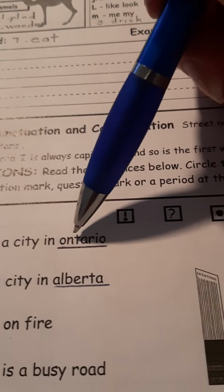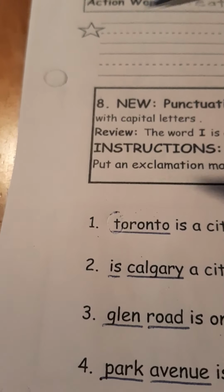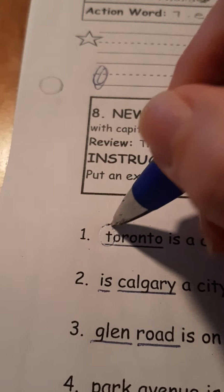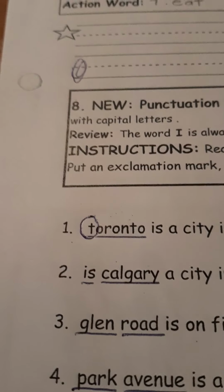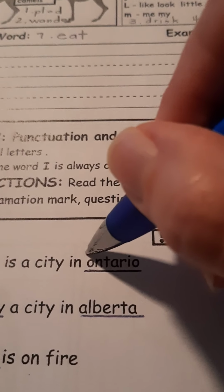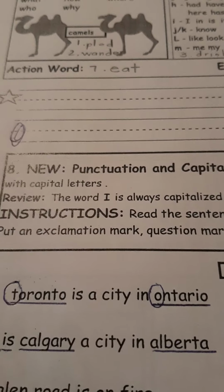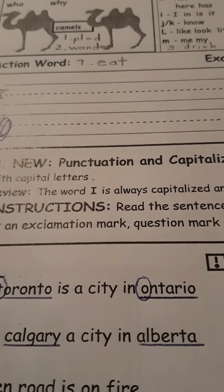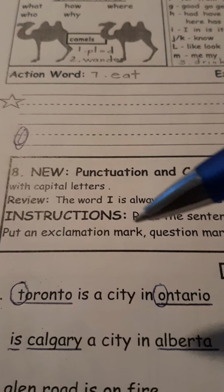Ready? Toronto is a city in Ontario. Have you ever been to Toronto before? Of course, we know that the first word in the sentence has to have a capital. But do you see how they named the province that Toronto is in? So that has to have a capital too. It doesn't matter that it's at the end. Names of streets, cities, and provinces need a capital wherever they are.